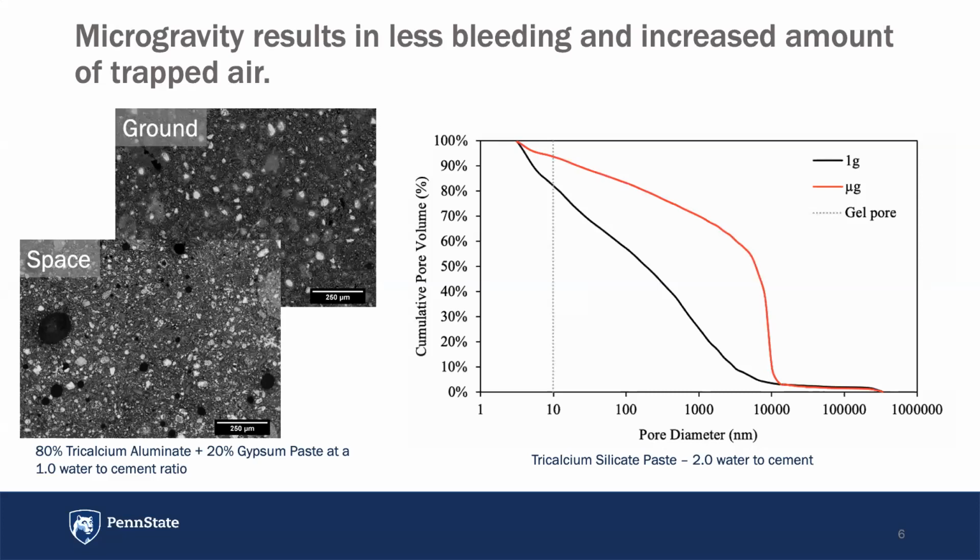The results from the MIX project have proved a few things worth noting, such as an increase in the amount of trapped air due to the lack of buoyancy in microgravity as shown in images on the left, as well as a reduction in bleeding in microgravity resulting in a porous network.